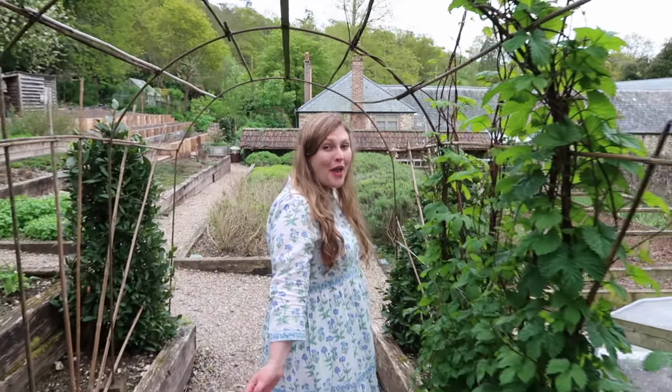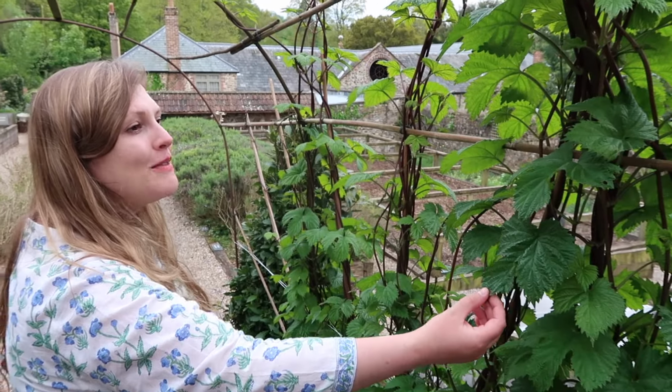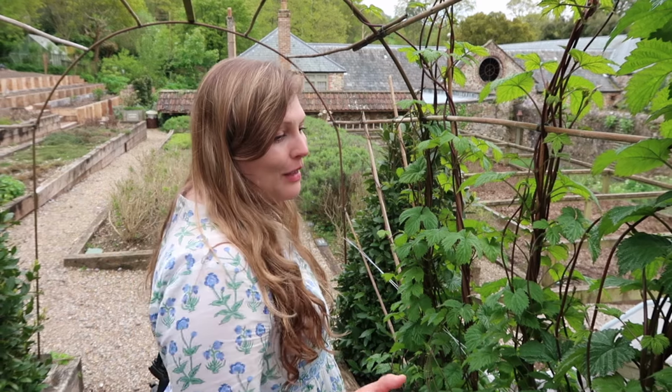So we're going into the herb garden now, and one of the first things you'll be greeted by are these gorgeous hops. Come the autumn, they are going to look gorgeous, and they'll all be draped over here. You might have seen those on social media in beautiful interior designers' houses. They look stunning, but they're also used to make beers and things like that. So it's a versatile product in multiple ways.